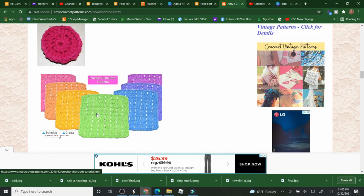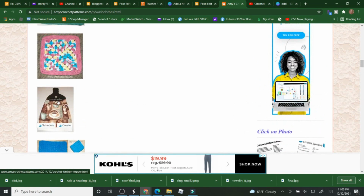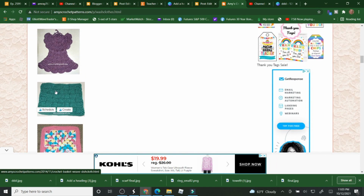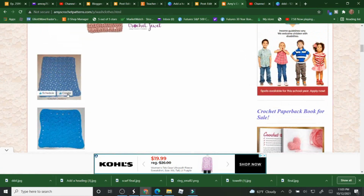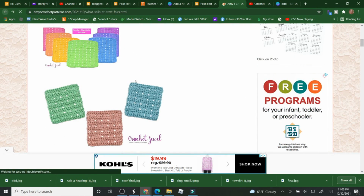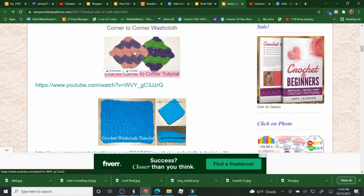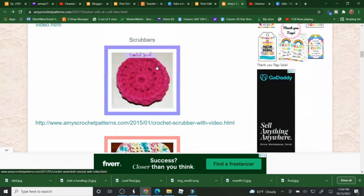Here is a really nice basic one. Here's a basic and another basic and a topper here and a granny square and checkered one here. And there's just many different types. I think this corner to corner washcloth is really nice. You can make them in different colors. And since it's a washcloth, you will probably want to use cotton yarn. Click right on the video for this one. Click on the link for this one here or the picture.